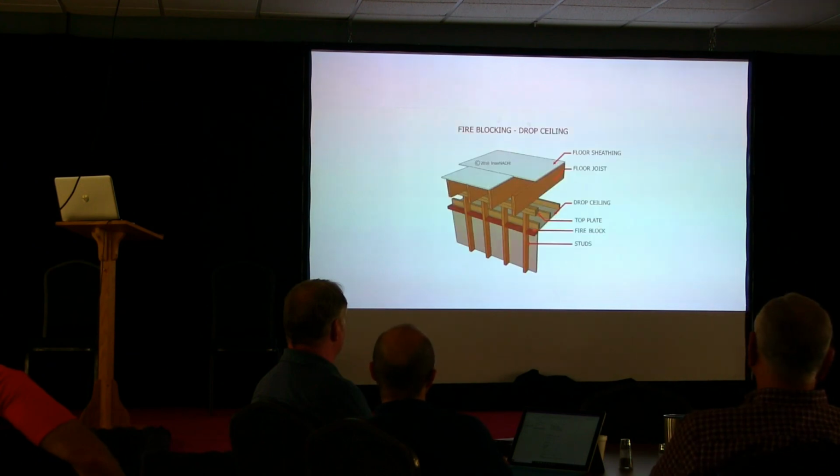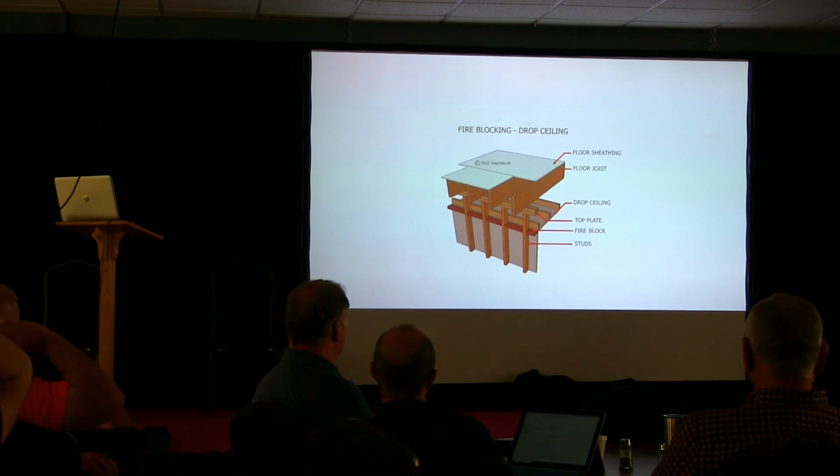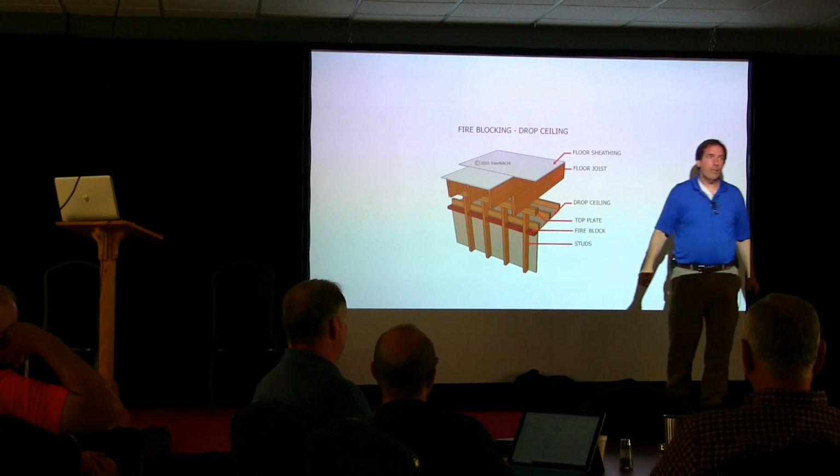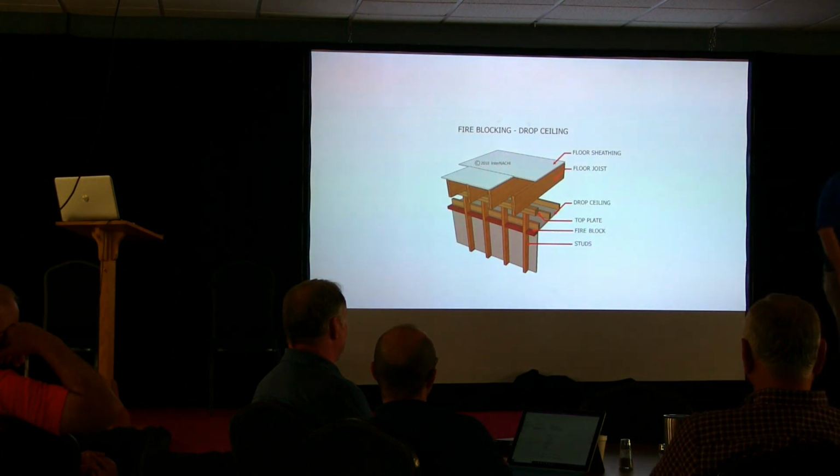All right, drop ceilings. Think about that for a second. Drop ceiling, acoustical ceiling. You stick your head up into an acoustical ceiling. Is there fire blocking here where this drywall ends? I don't know. Take a look. Yeah, probably not. I see you shaking your head. No. Yeah, probably not. But those areas need to be closed off because you don't want to have that wall cavity open to that acoustical ceiling.